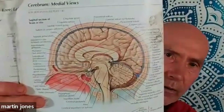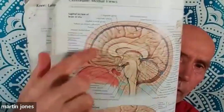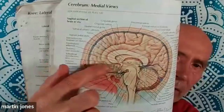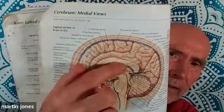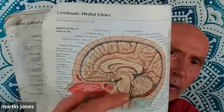There you've got a picture of the brain. See the size of the cerebrum. Notice how this looks very much like the intestines here. It looks a lot like the intestinal tract. You've got more the central brain complex here: the thalamus, pons, medulla oblongata.